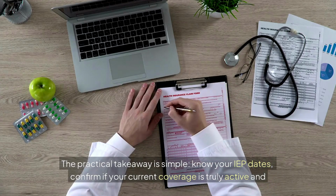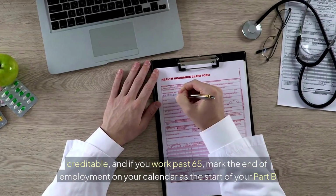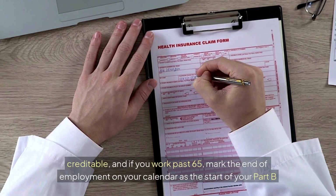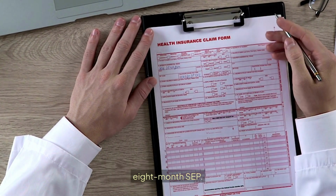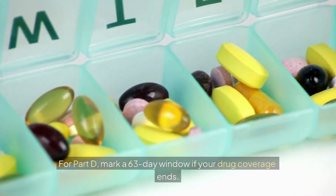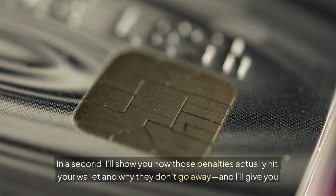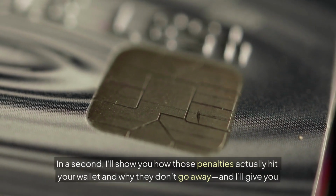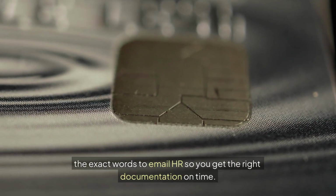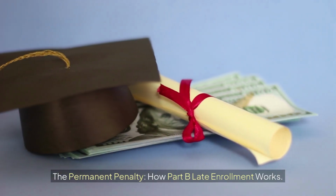The practical takeaway is simple. Know your IEP dates, confirm if your current coverage is truly active and creditable, and if you work past 65, mark the end of employment on your calendar as the start of your Part B 8-month SEP. For Part D, mark a 63-day window if your drug coverage ends. Save every proof letter. In a second, I'll show you how those penalties actually hit your wallet and why they don't go away, and I'll give you the exact words to email HR, so you get the right documentation on time. The permanent penalty, how Part B late enrollment works.